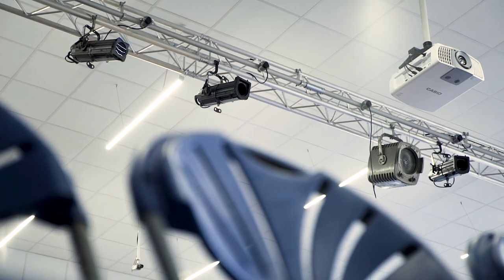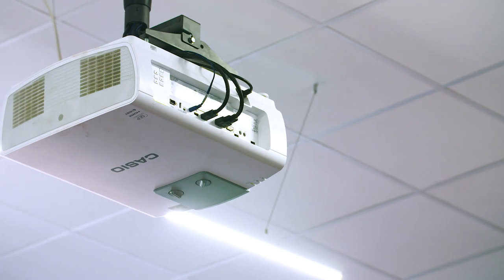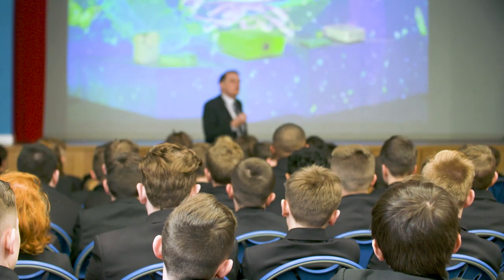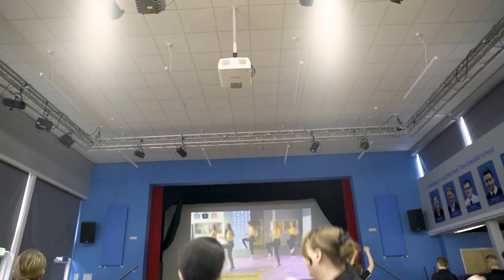The Casio was our first choice because they're a well-established education vendor because of the lamp-free technology. So the schools don't have to worry about filters, changing lamps. There's none of that headache with Casio. The projector in the hall was installed in half a day. We're aware of the time restraints in school halls because education is our primary business, so we worked with the school to find the correct time slots.